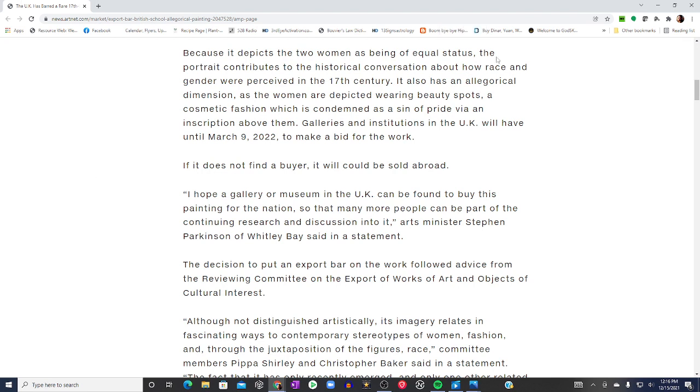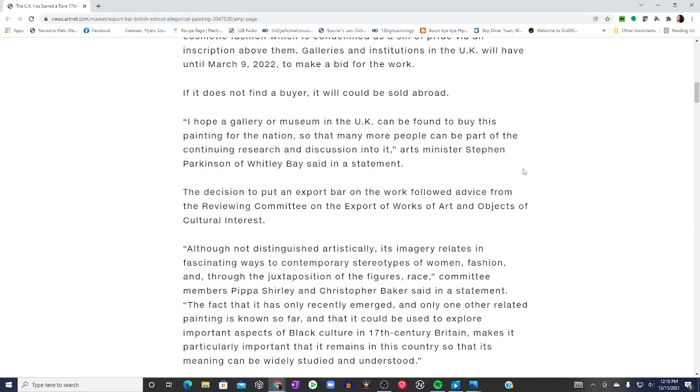Galleries and institutions in the UK will have until March 9th, 2022 to make a bid for the work. Okay, so this is recent then. If it does not find a buyer, it could be sold abroad. I hope a gallery or museum in the UK can be found to buy this painting for the nation so that many more people can be a part of the continuing research and discussion into it, Arts Minister Stephen Parkinson of Whitley Bay said in a statement.